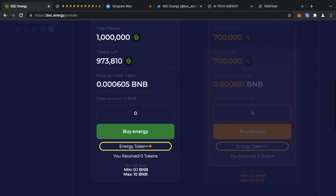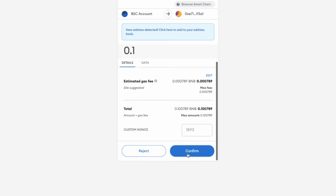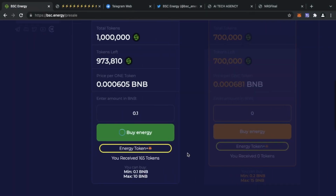I can now go ahead and purchase 0.1 BNB's worth. So 1 BNB will yield you 1,652 energy. That's 1 BNB. And if I was to go ahead and purchase 0.1 BNB, I'll probably get, I think it's 165 energy tokens. So bear in mind, it's a token with utility. You go ahead and you press buy. MetaMask or whatever wallet you have configured to run on the Binance Smart Chain will ask you to confirm everything. You can go ahead, press confirm.